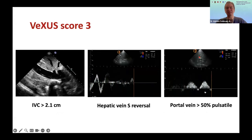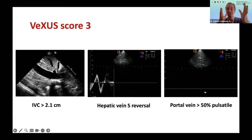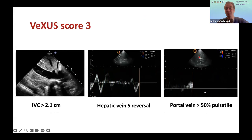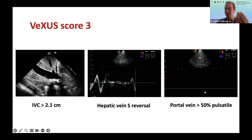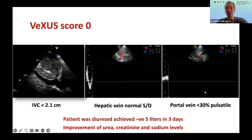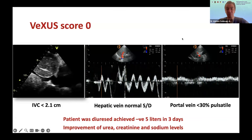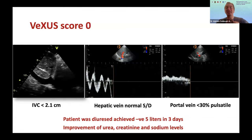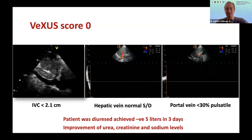And here is a real life patient that we had a few months ago, plethoric IVC. You had systolic reversal of the hepatic vein, which is severe abnormality, and you have portal vein pulsatility more than 100%. And this patient was clearly VEXUS score 3, according to the protocol. And when you look here at the management of the patient after offloading over 3 days, negative 5 liters with diuresis, there was improvement in the VEXUS assessment.